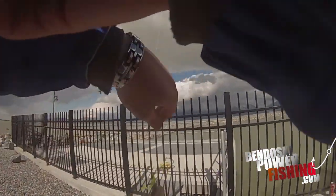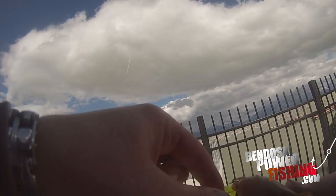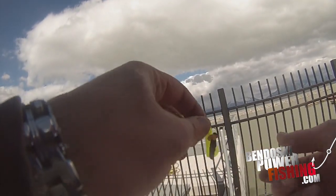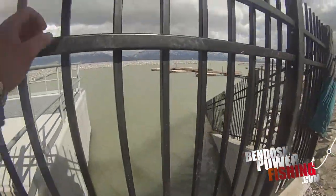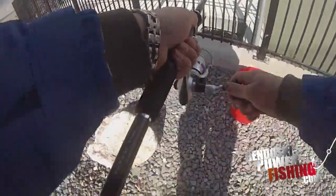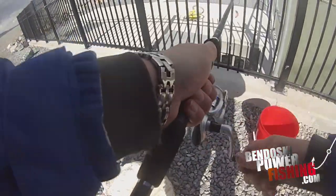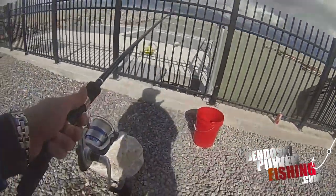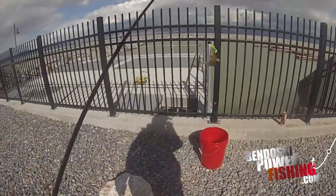Okay, guys, it's another one. Ian caught the big boy. There you go. Nice. God, dude, there's so many of them in here. Yeah, I got one over there. I don't mind catching these little guys, though. Not bad. Still fun.